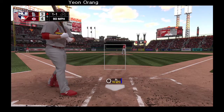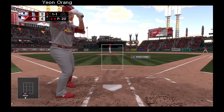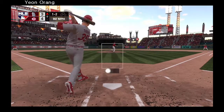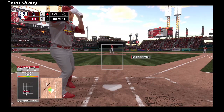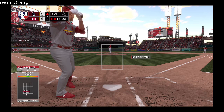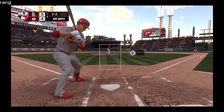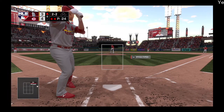And a slider's in the dirt as he lays off it for a ball. And this is swung on and missed. So with that, they find themselves down to their final strike here this afternoon. Cardinals down to their final strike here. And a slider runs away from him there, and the count levels at 2-2.